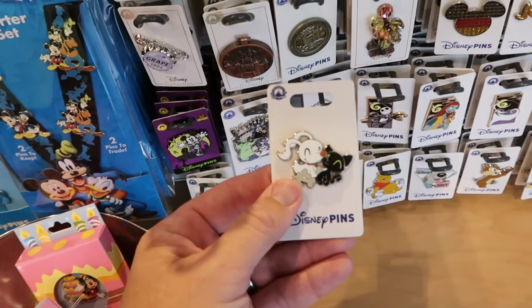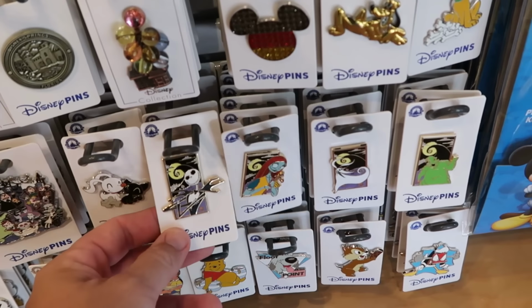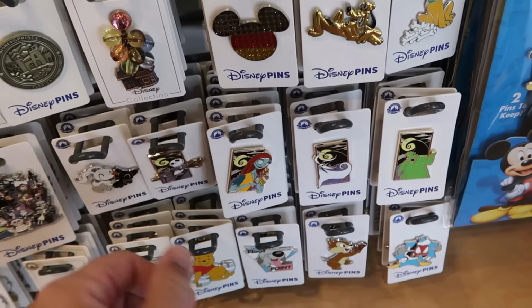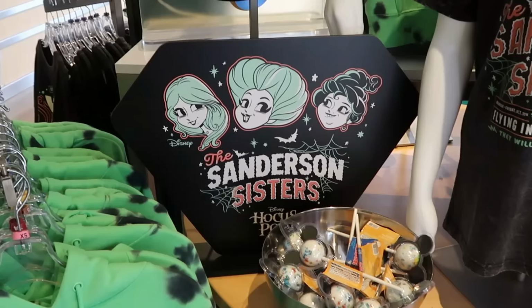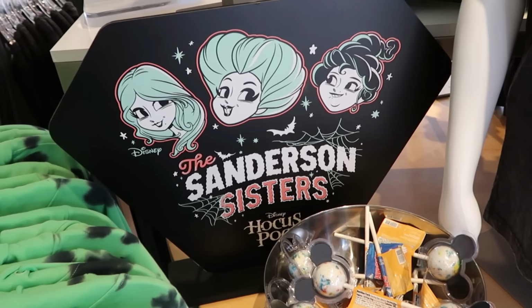We have Zero with the dog bones. That one's $11.99. And you have this brand new design here. They have Jack, Sally, Zero, and then Oogie Boogie. These are all $12 a piece. They even have some of your brand new Hocus Pocus Sanderson Sisters merchandise here over in this section.